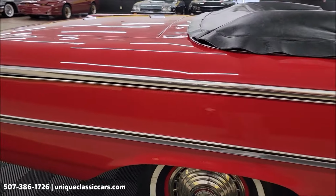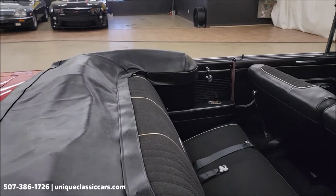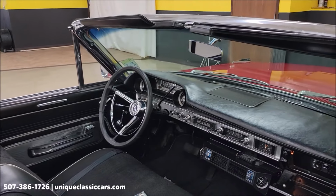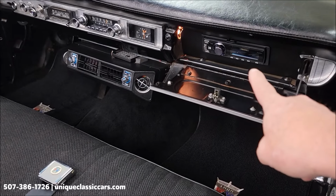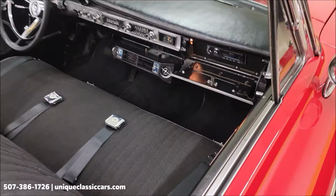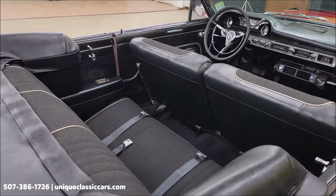Black vinyl interior, white vinyl top. We will put that up, show you how that works. We're also going to put it back down, show you going both ways, check out the condition of it. I left the glove box open for the video because I wanted to show you that it has an aftermarket stereo in there that is working. Vinyl and cloth combination on the bench seat up front and rear seat also.